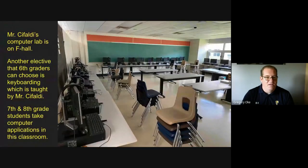Heading down the hall a little bit farther, you have Mr. Cifaldi's computer lab. Another elective that 6th graders can choose is keyboarding. Mr. Cifaldi teaches that. For 7th and 8th grade students, he also teaches computer applications. And we also offer a class called Multimedia Exploration, which he has taught in the past.